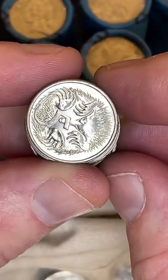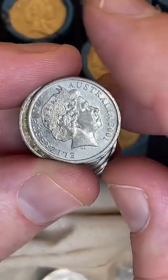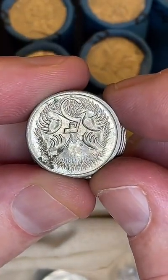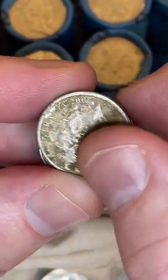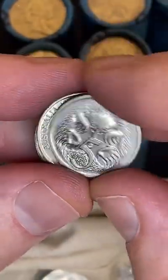Any value in a donation dollar? Some will sell for a little bit more than face value. If you jumped on eBay and put in donation dollar and then flicked over to sold items to see if they've been selling, there would be some selling, probably for a few dollars over face value.